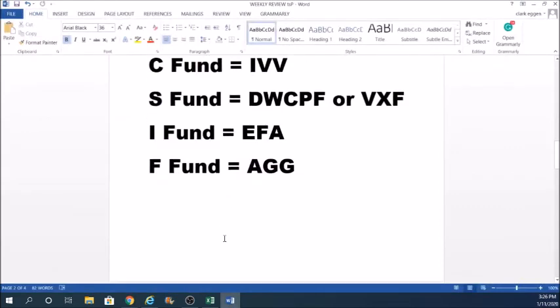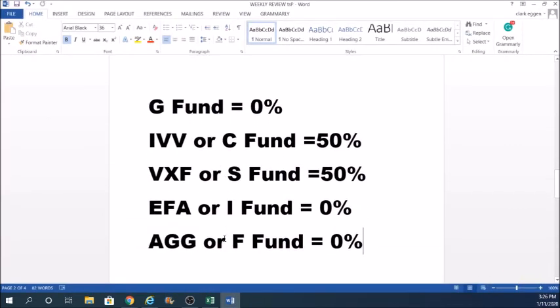So that being said, let's get into our allocation for the week and where we're sitting at. So right now we are sitting 50% in the C fund or S&P 500 and 50% in the S fund or small caps. That's respectively ETFs, IVV, and VXF. So we are sitting right there. We're probably anticipating a short-term move this week, since markets are just headed down for the time being. We'll have to wait and see where things go from there.